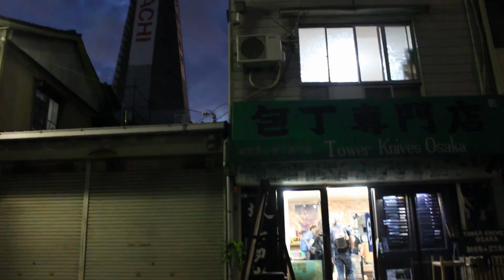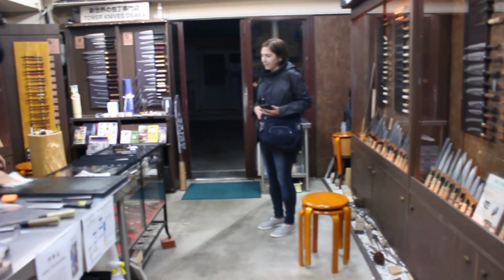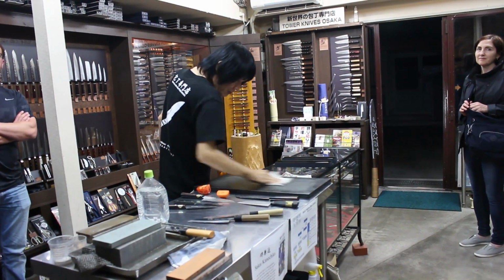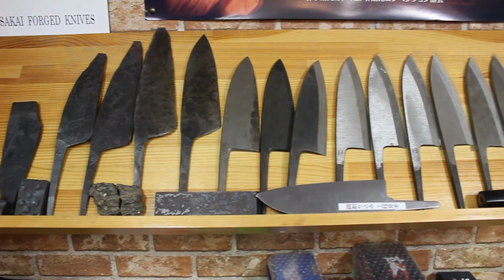On a recent vacation to Japan, I got to visit Tower Knives located in Osaka. I have a real appreciation for Japanese cutlery and the amount of work that goes into making a kitchen knife. Here's a display from start to finish of all the steps that go into forging a knife. It takes a lot of work.